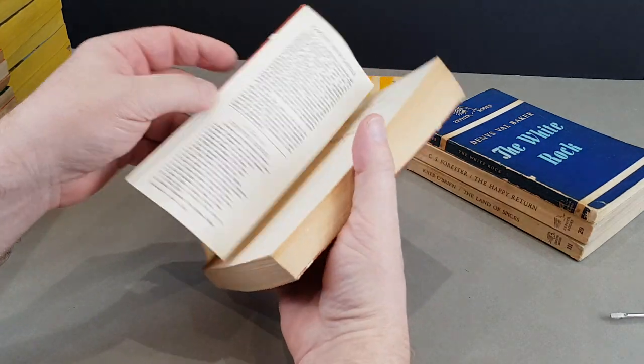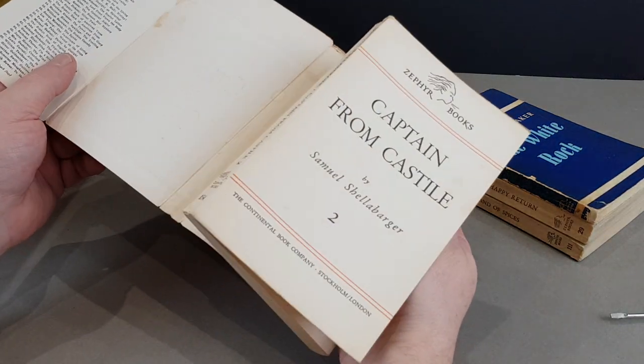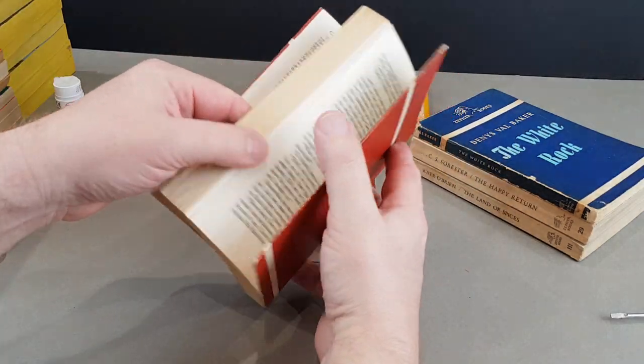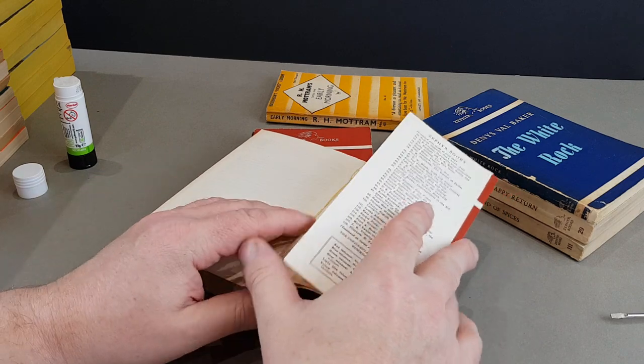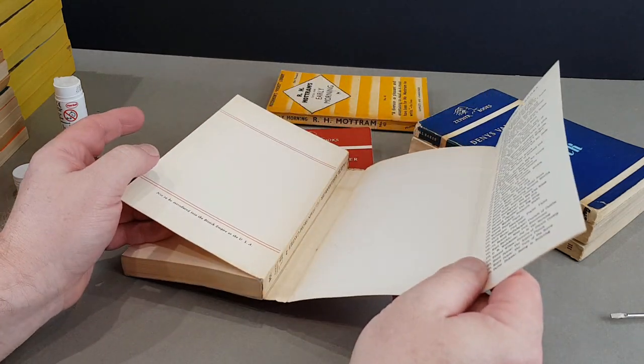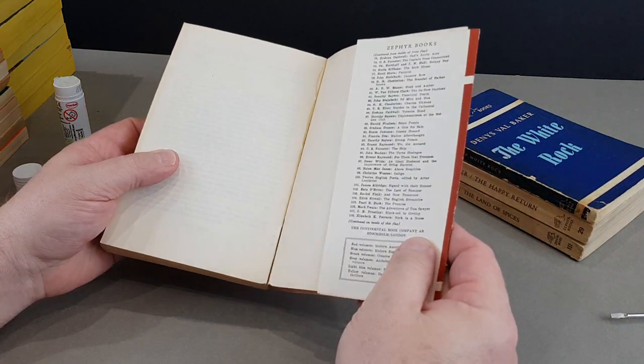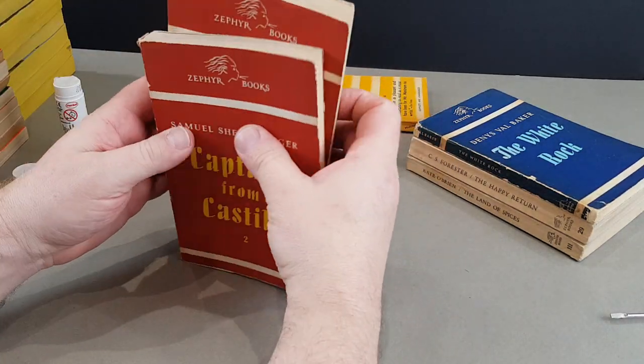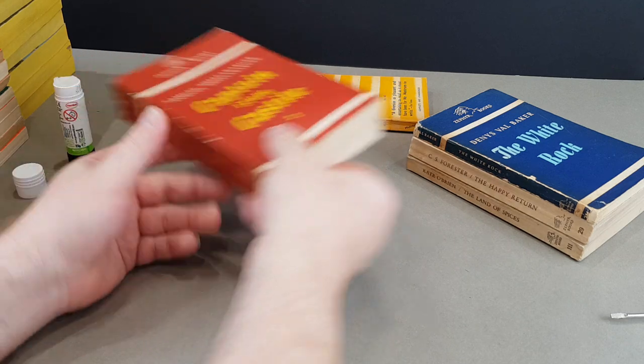And there's volume 2. Very, very similar condition. Basically, really, really nice. Very pleased with those. Don't know much about it, but evidently it warranted a two-volume output on that one. So yeah, that's pretty good.